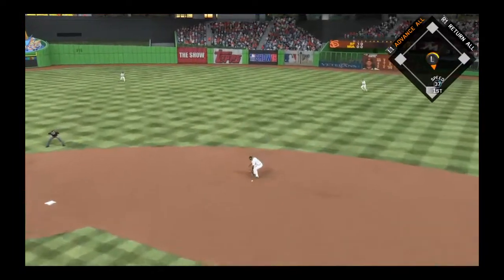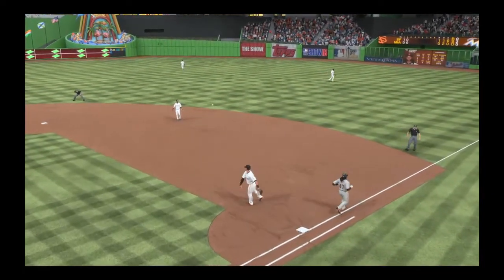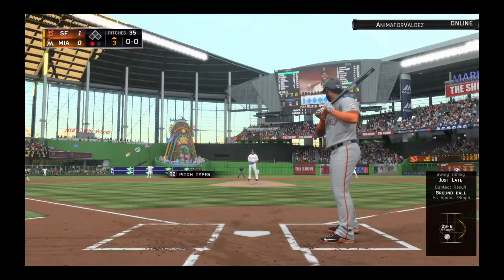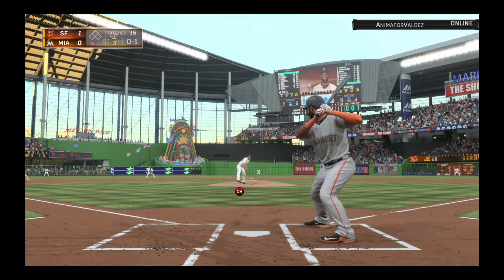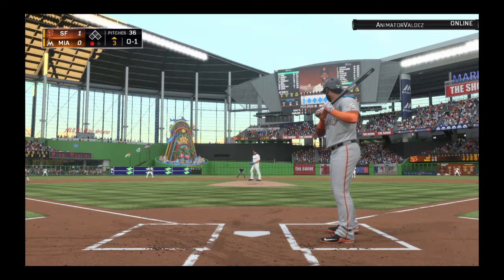Sent on the ground out to second. Gordon is up with it. Throw to first in time, and the leadoff man is gone to start the third. So 1 away for Denard Span. And a called strike down in the zone. 0-1.